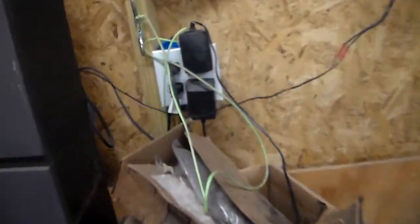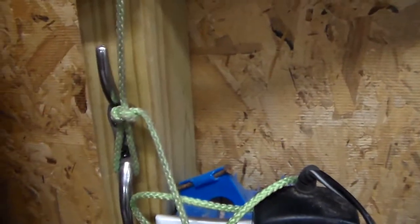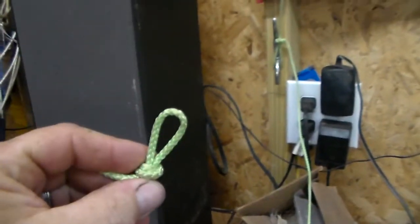There's a rope attached to it, comes down over here. Once again, real quick, real simple, easy way to get it down. The other end of the rope has a loop in it as well. That way when I get it down to where I want it, I just hook it up and away we go. In fact, I'm going to set the camera down long enough to set the rack down so you can see it.